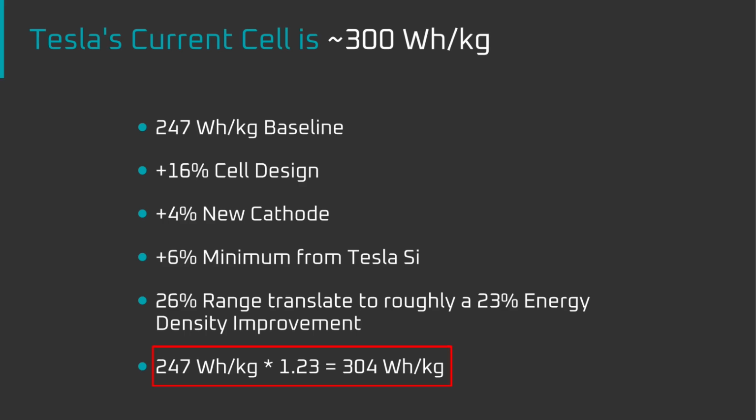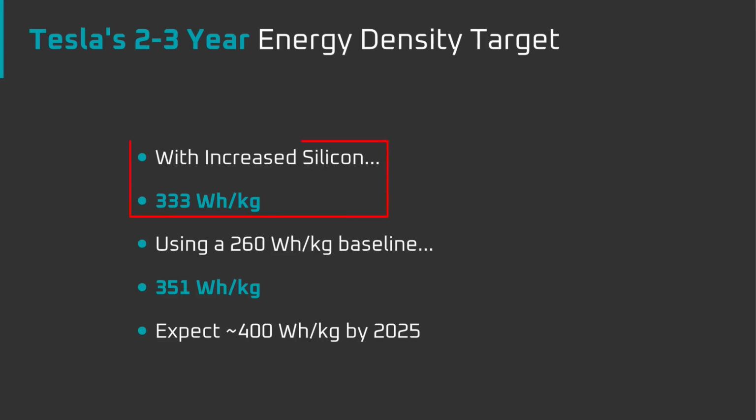I'd like to stress that I'm being purposefully conservative here. When Tesla does tack on the next 14% of range from silicon, they'll end up with a cell that has an energy density of around 333 watt-hours per kilogram. I view this as a minimum. If we take into account that Tesla's baseline may have been more like 260 watt-hours per kilogram instead of 247, Tesla may be able to hit 350 watt-hours per kilogram in the next 2 years at large scale. This would be a maximum.